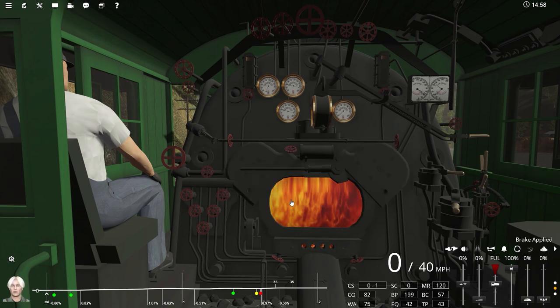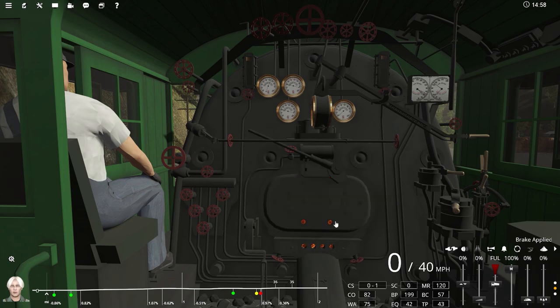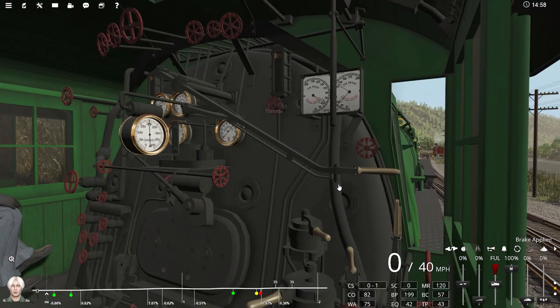And then, we got here our stoker jets. Again, what that does in real life for the engine is lets us control our airflow of where we want our fire to go. That is really nice.